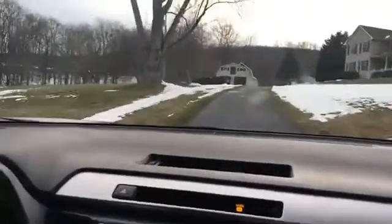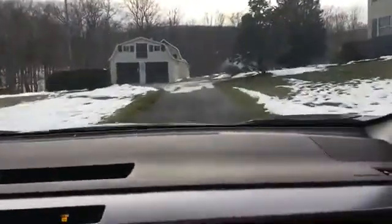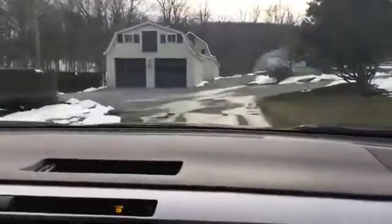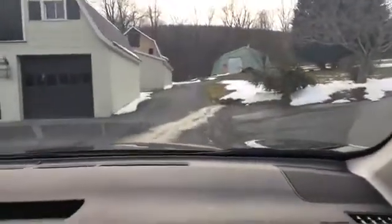Alrighty, so here we are. They've got this great, beautiful house that they moved into not too long ago. Wow, they got barns on top of barns back here. Yeah, there's a garage barn there. More back. I'm going to back in, I think, because it'd be easier to get out later. Such a pretty view, right?